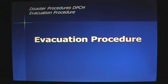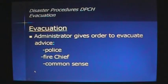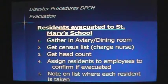Evacuation procedure. We would evacuate on the advice from the police chief, fire chief, or some sort of common sense. Residents are gathered into the aviary. We take the census and make a list of who is all there. We get a head count. We assign residents to various employees to keep track of them, and we try to have them be evacuated either to the St. Mary's gym or the hospital or home with families.